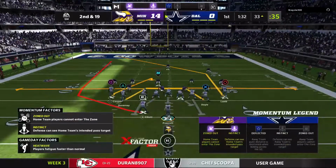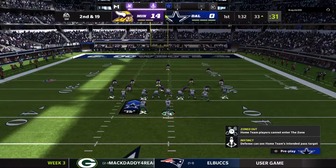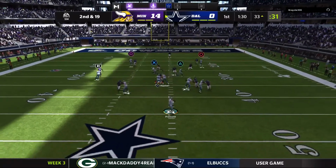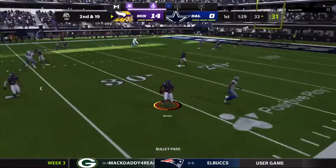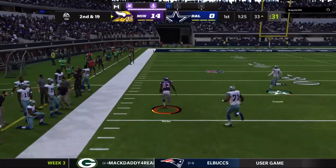So 2nd and long, and got to be careful not to fall out of field goal range. Another try after the first down sack. Prescott. He rifles one, and that's going to be intercepted. Xavier Rhodes with a pick.